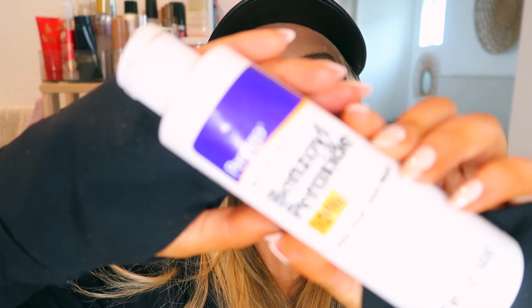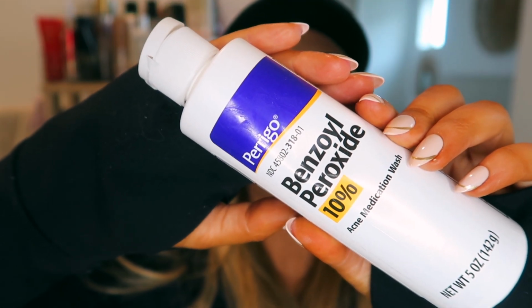Oh, I did get a new wash. Let me grab it. I literally just got this, and I saw a girl on TikTok talking about it, and her skin was glowing like some kind of beautiful goddess. I cannot remember her name for the life of me. If I remember it, I'll put it down. But anyway, she showed it on her TikTok, and I was like, dude. I mean, she was also really young.